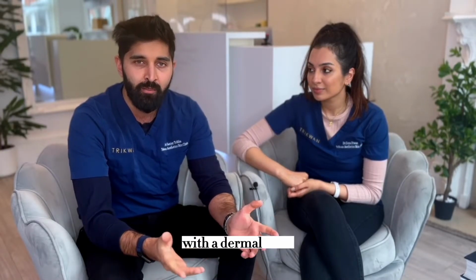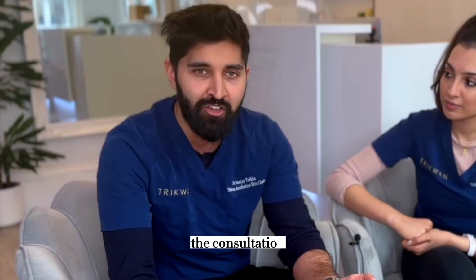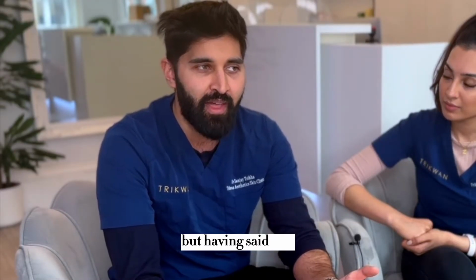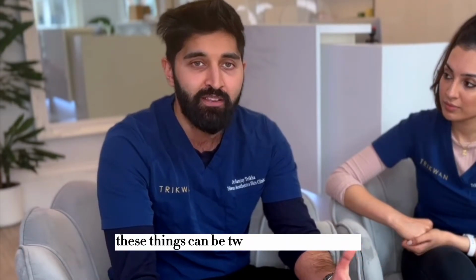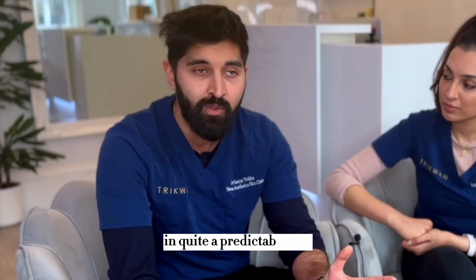Having said that, with a dermal filler, we can be incredibly precise. Obviously, these things are down to the technique, how it's done, the consultation, the quality of the filler. So there's a lot of different factors that go into this. But having said that, if you've got an idea of what you want your lip to look like, these things can be tweaked or augmented with high-quality dermal fillers in quite a predictable way.